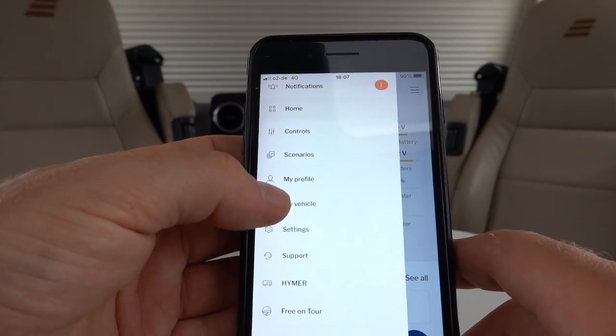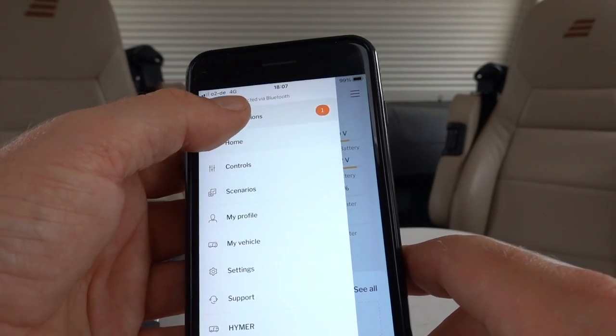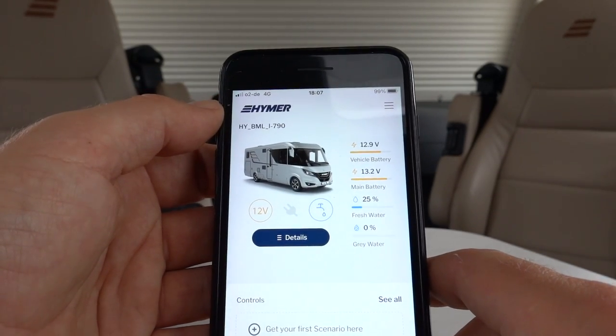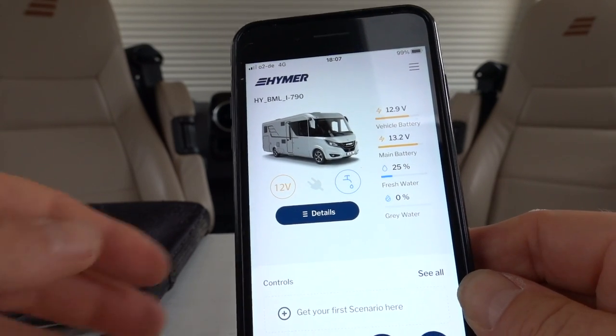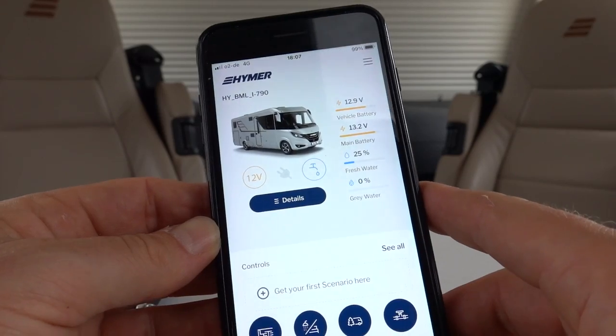We've got support here as well. I won't touch that. Notifications, what's that? Bluetooth is now established. I think that's enough. So this was a question by Tom Beasley's, Charlie's husband. So I hope that answers all your questions about the app, Tom.